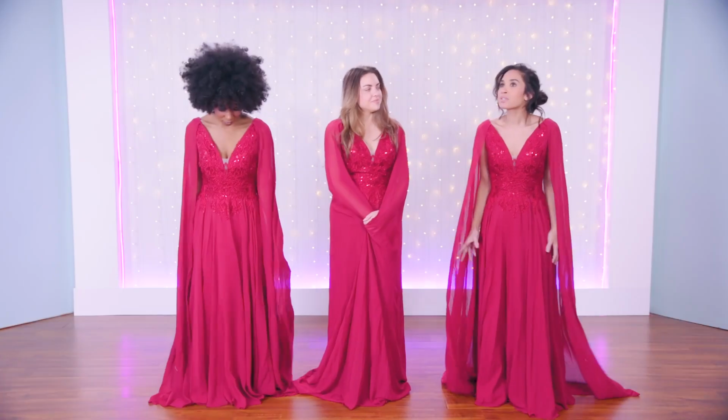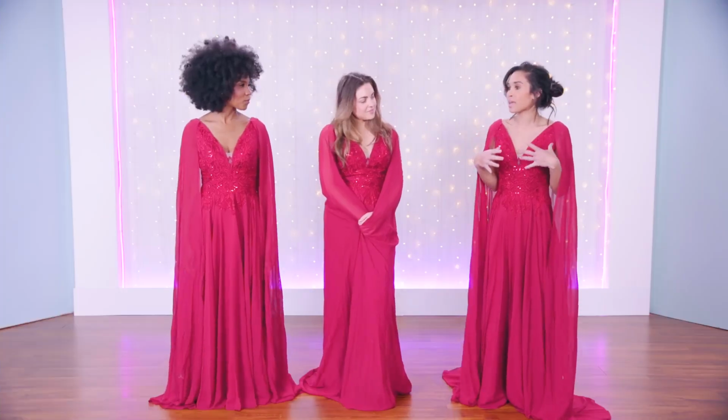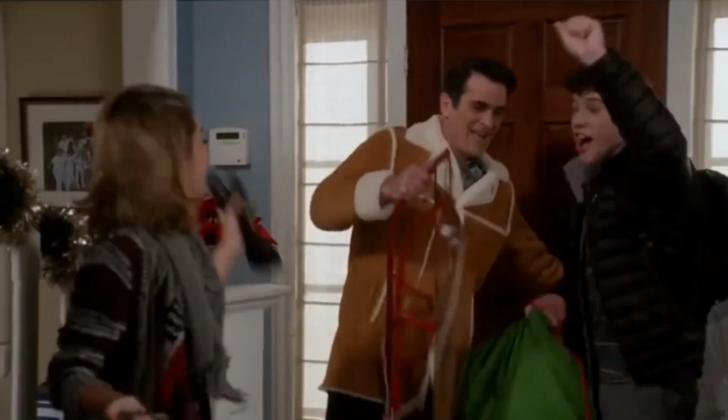I believe it. Yeah. If I was getting married, and I lived somewhere where it's really cold and it's snowing all the time, something like this really strikes me as being absolutely beautiful in the wintertime. And pictures in the snow. Snow, snow, snow, snow.